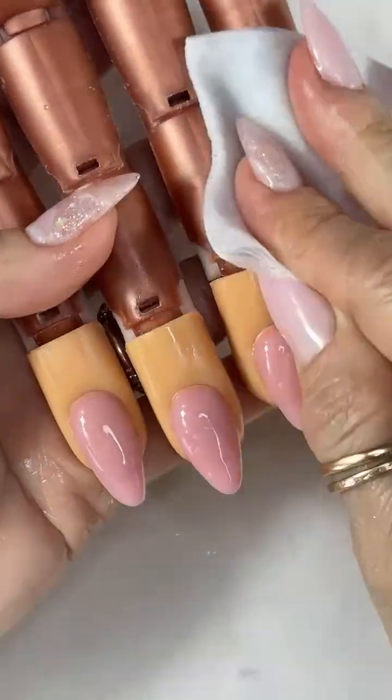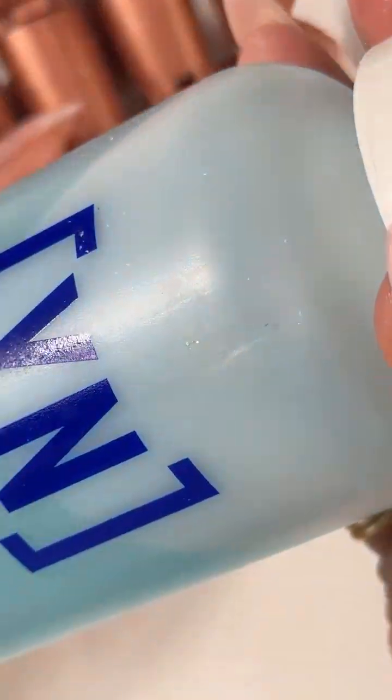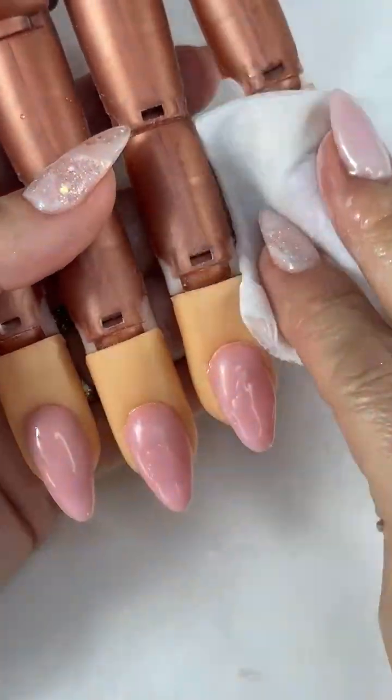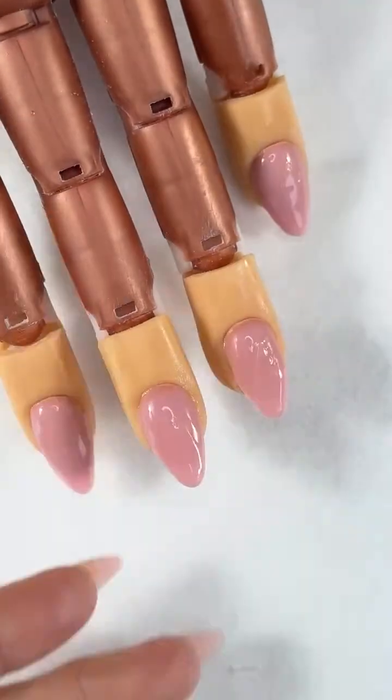Wipe these all off. So I wiped it all off with swipe at the beginning to change the pH balance before I apply. Now I'm doing it to take off the dispersion and sticky layer.